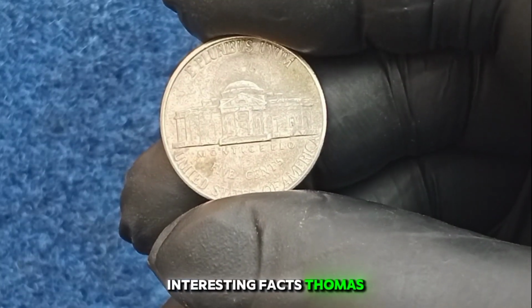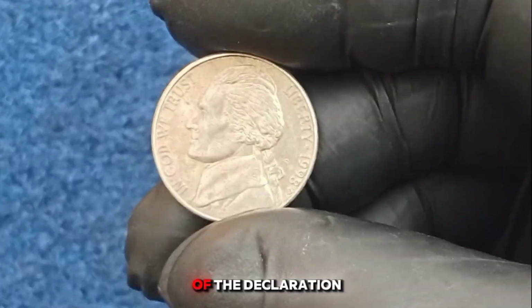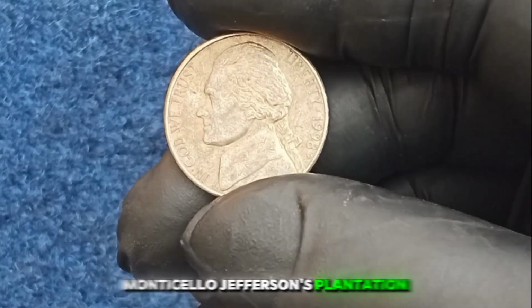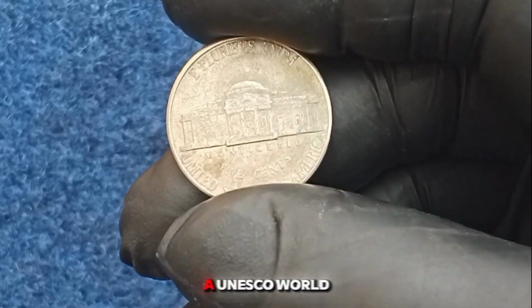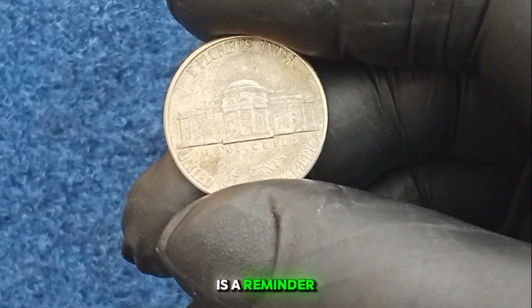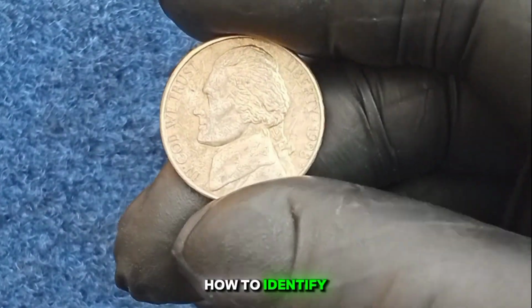Interesting facts. Thomas Jefferson was a founding father, the principal author of the Declaration of Independence, and the third president of the United States. Monticello, Jefferson's plantation home, is located in Virginia and is now a UNESCO World Heritage Site. The E pluribus unum motto, meaning out of many, one, is a reminder of the nation's unity from many states and cultures.